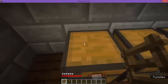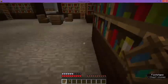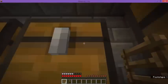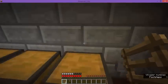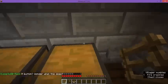If you look in some of these chests, this one's a book. That one has a book, but that's not what we're looking for. So I'm just going to go directly to the chest that has it. Can I pop up here? Oops. Make sure I get on the edge. And we got the Tale of Sir Mobbin. A button? There is a button.